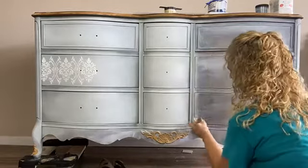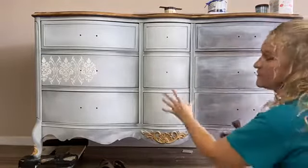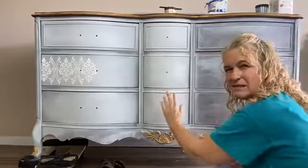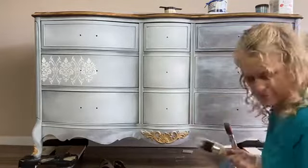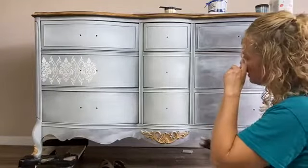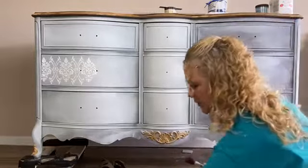You do not want to overwork the silk because the silk dries from the top in. So it'll form kind of a skin over it. And if you start overworking it, you'll start pulling that skin back a little bit. So you do want to be a little more careful there. So let's go ahead and do this windowpane part.